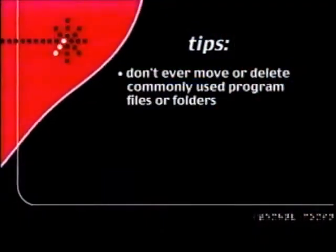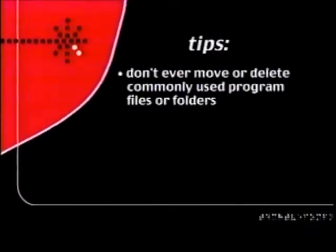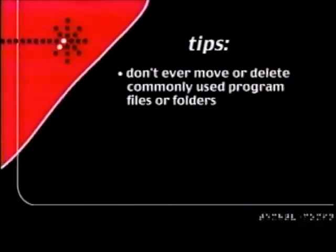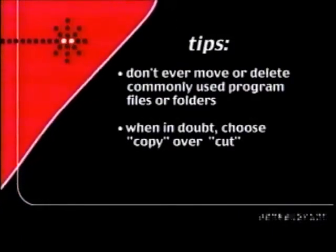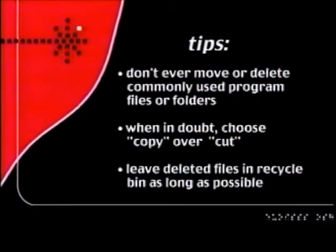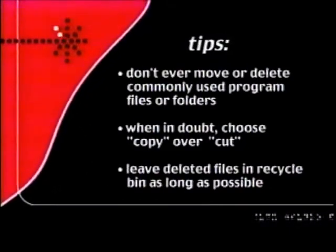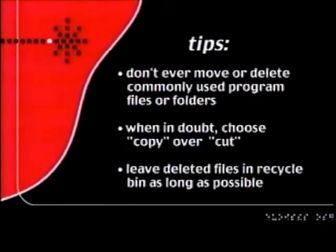Now, you should also know a few safety tips. Don't ever move or delete program files and folders like your word processor or commonly used software programs. They won't work right if you move them or delete some of those required program files. When in doubt, choose copy over cut. That's always safe. You can always go back and delete the old copy later. If your hard drive is very spacious, leave deleted files in your recycle bin for a while. If a program suddenly doesn't work, check your recycle bin for program files you may have accidentally deleted.